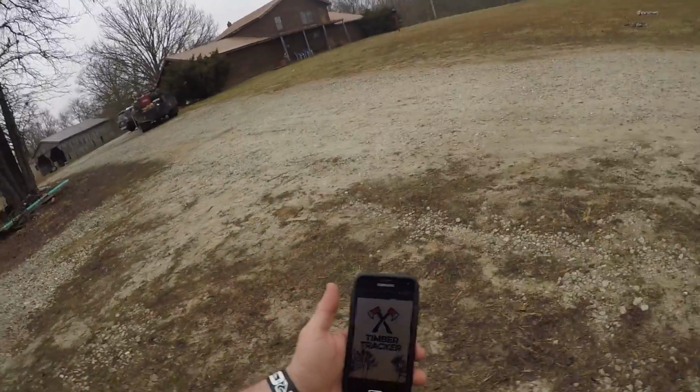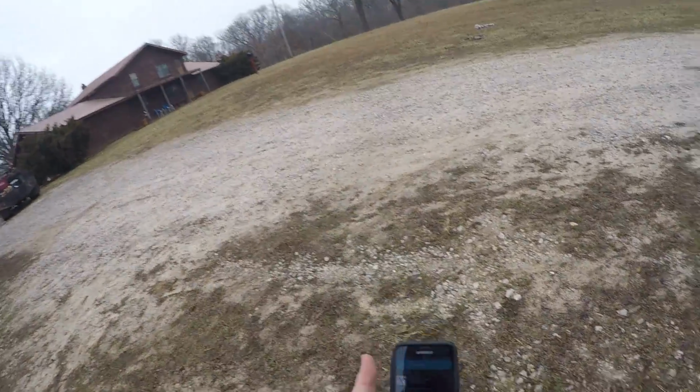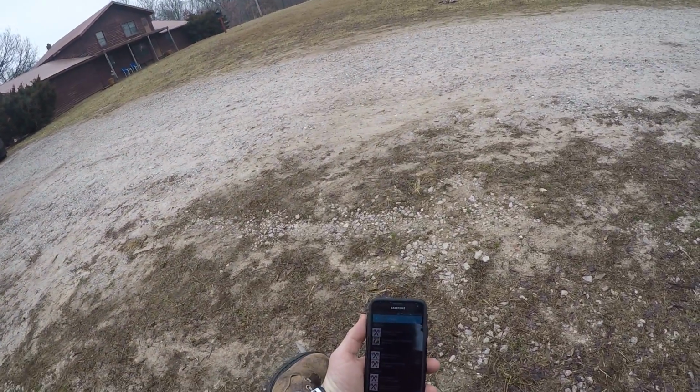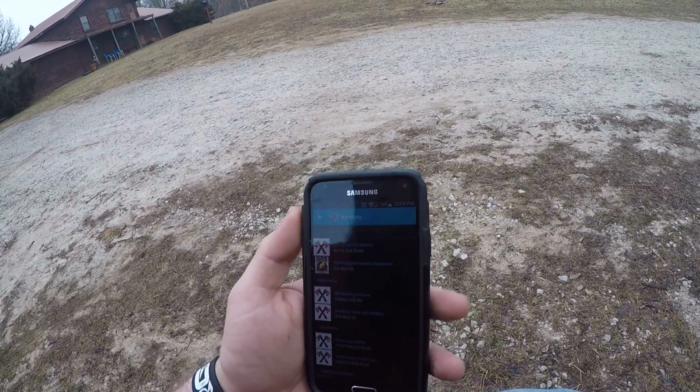I think it's bad for these machines to sit for too long, but one thing I wanted to talk about today is Timber Tracker. I know a lot of guys ask me questions about this, or have seen it on our Facebook page, a link to the website, or heard other guys talk about it.